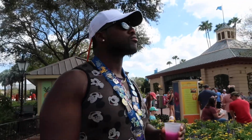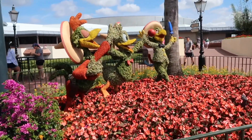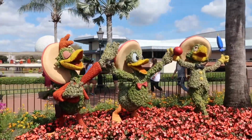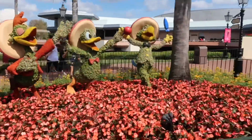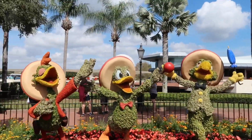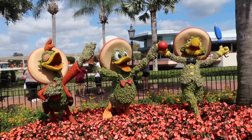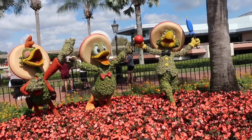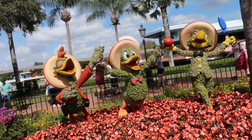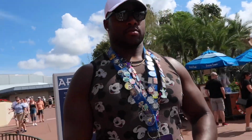Now towards Mexico to see what other topiaries we can see. If you come into Mexico from the center to your left, you will see the Three Caballeros. That's always fun. I don't feel like that umbrella or that Morocco are very planty. I don't think that's a plant, which makes me wonder why they have them, but whatever. I guess props can be not plants. But look how cool they are. Lovely caballeros.